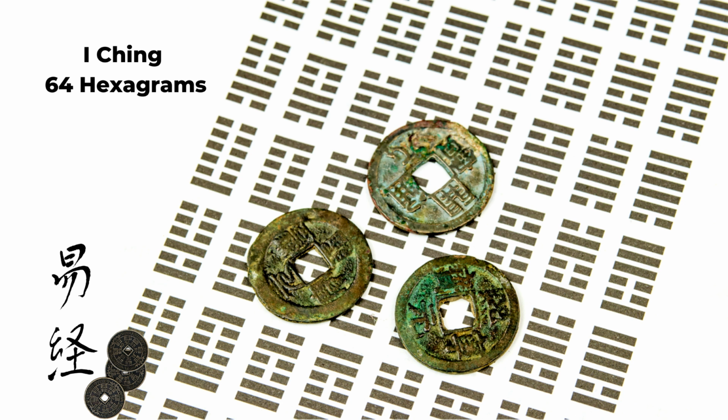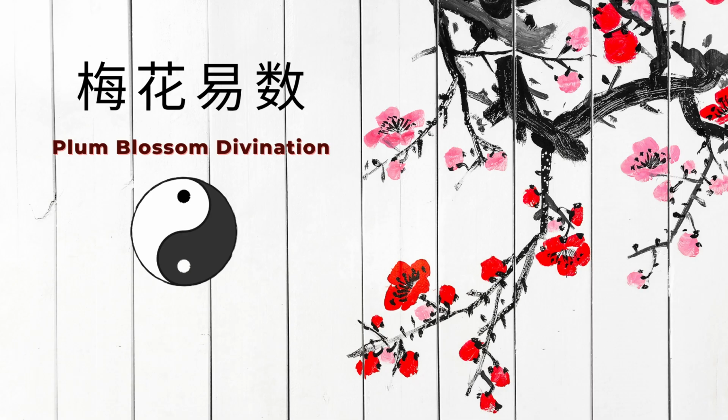I do like the Plum Blossom I-Ching Divination because the traditional one can sometimes be difficult to understand and it can be rigid. With Plum Blossom I-Ching, you have more flexibility. And I think a successful prediction or fortune telling all comes from your sincere mind. When you are fully focused and you practice a lot, you will have more accurate results.